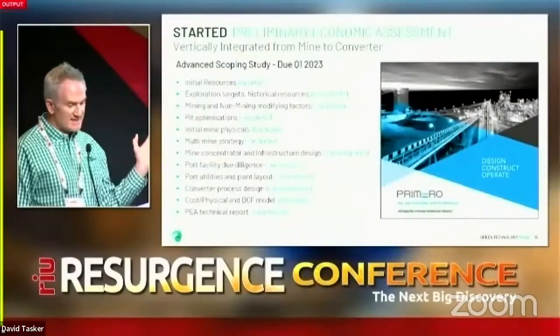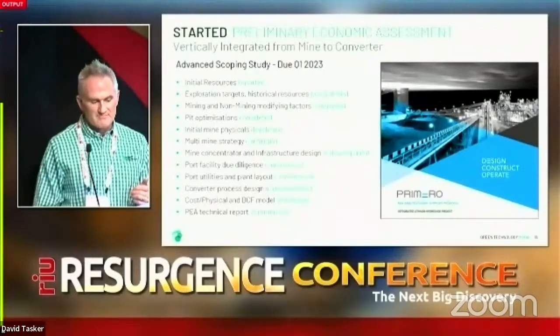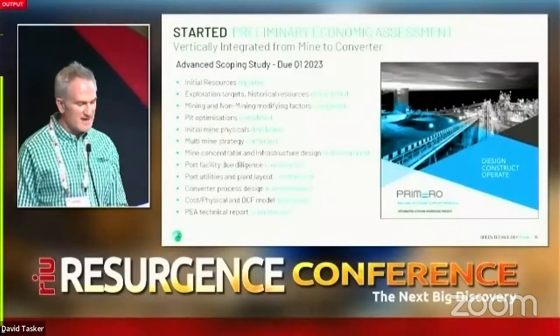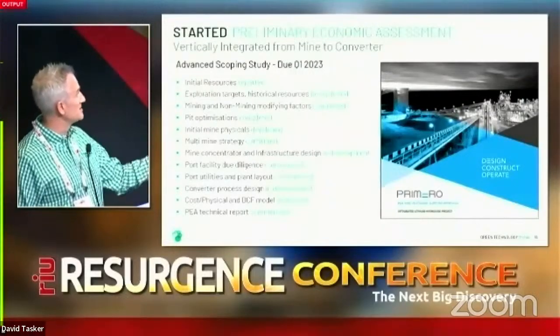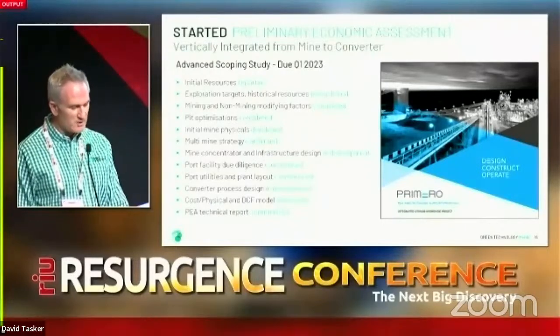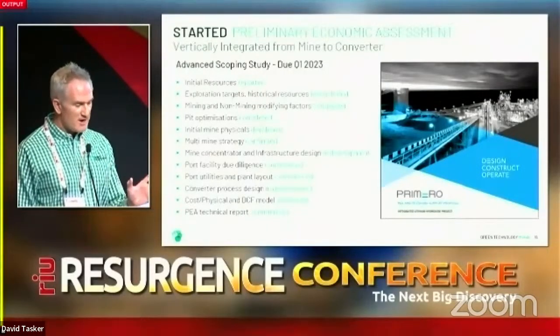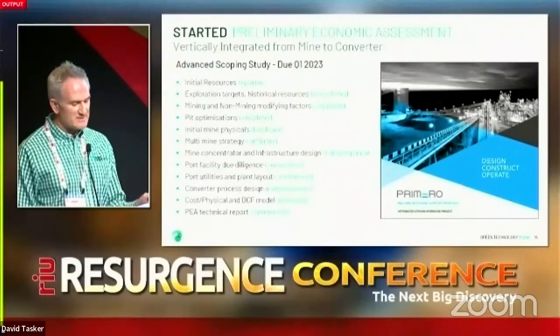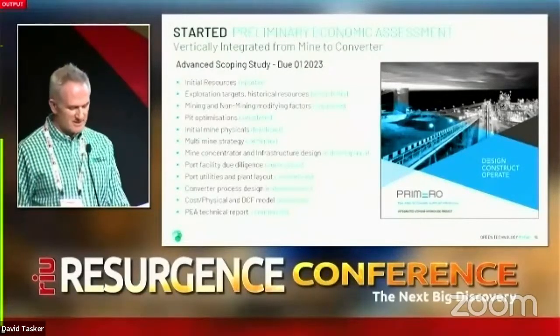Now, as I say, Primero, one of the founding members of GT1, they're doing our scoping study or preliminary economic assessment, and we're highly advanced. You can see how many of those processes are now complete, and we'll be delivering that in Q1 next year. And bear in mind, that will be a vertically integrated scoping study. So all the way from exploration to a lithium hydroxide.